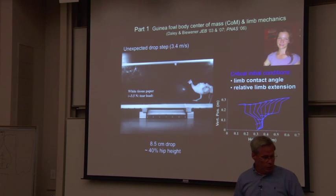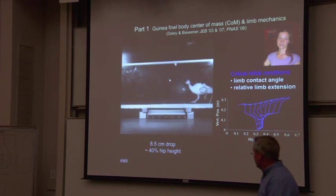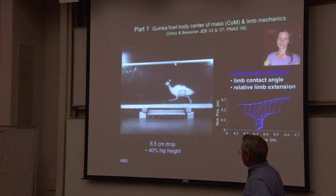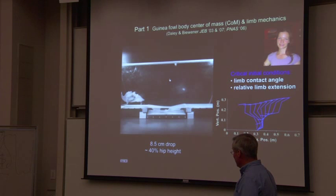So what I'll do is play this movie. You'll see now the bird running across the runway. It's about a 40% of hip height drop, 8.5 centimeters. That happens to be the thickness of a 2x4. So it's a very simple design.